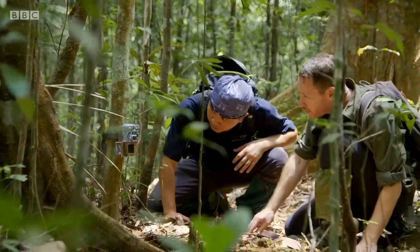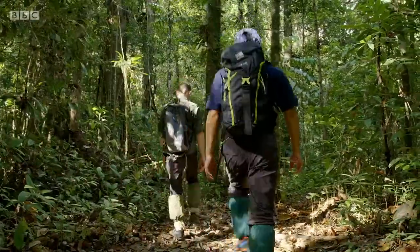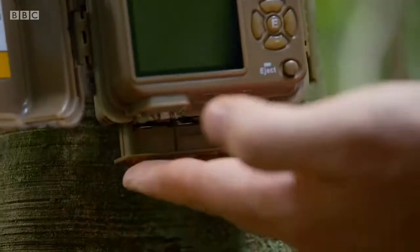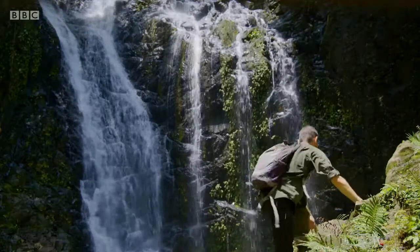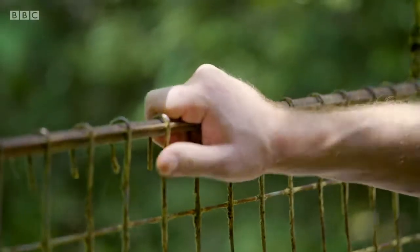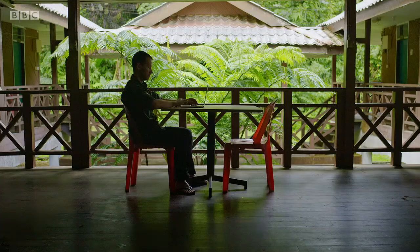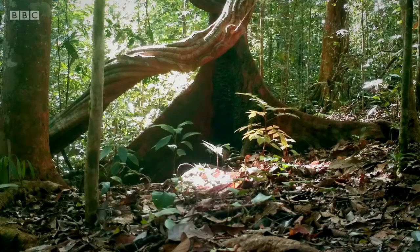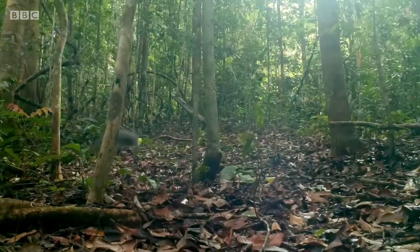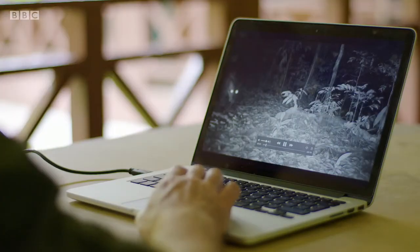Combining a sensitive motion sensor with a high-resolution camera, Andrew and his team deployed dozens of these through the forest. And spend months trekking through the jungle, checking them. Back at base, there are thousands of hours of footage to plow through. Most contain no cats whatsoever. And when cats do show up, they may not be a bay cat, but still.